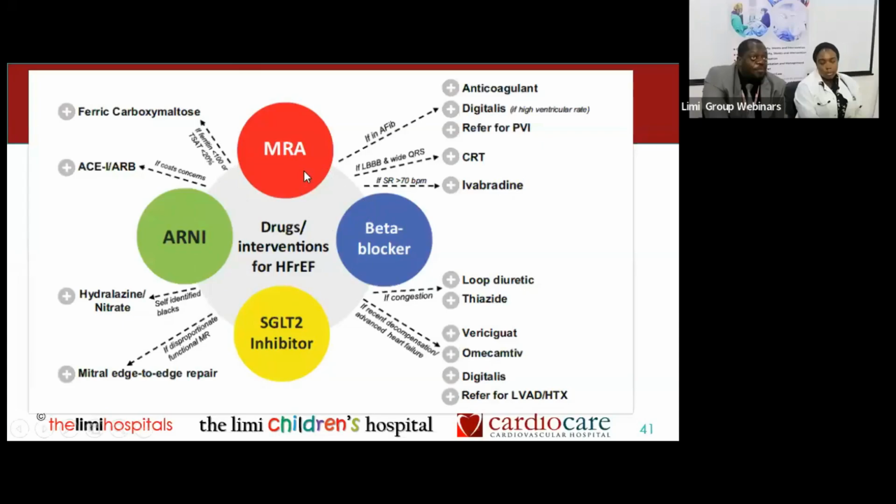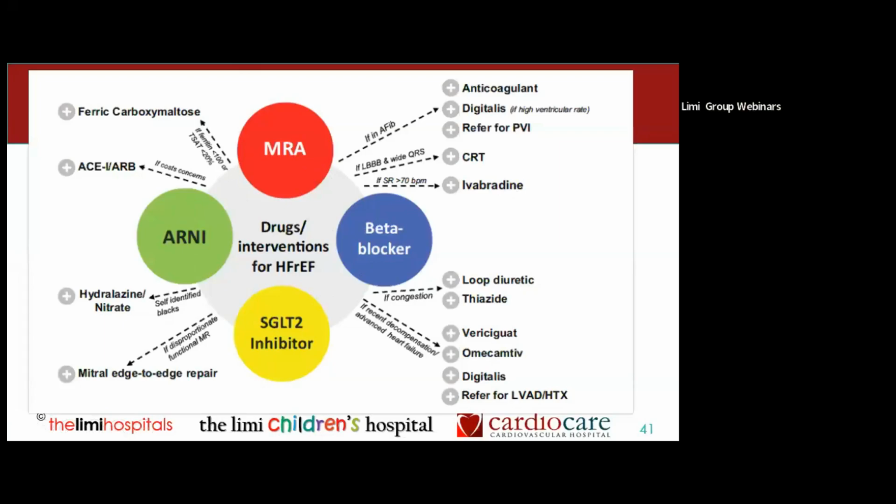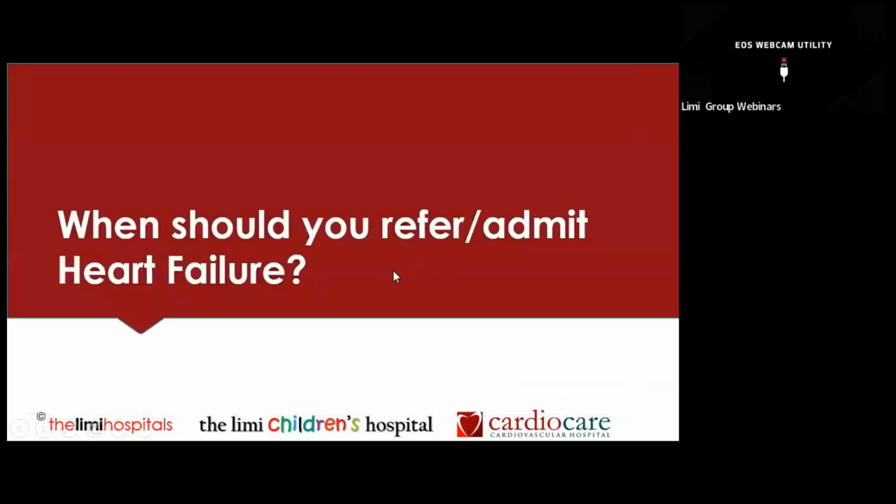So the management of heart failure is not just furosemide alone, because we get referrals of patients with only furosemide, or furosemide and nifedipine, or other antihypertensives, or furosemide and lisinopril alone. So your treatment is still not yet complete until you have given your patients all the drugs in these classes. Like I said, it may be difficult to start everything at the same time, but your goal is to be able to bring them in one after the other.